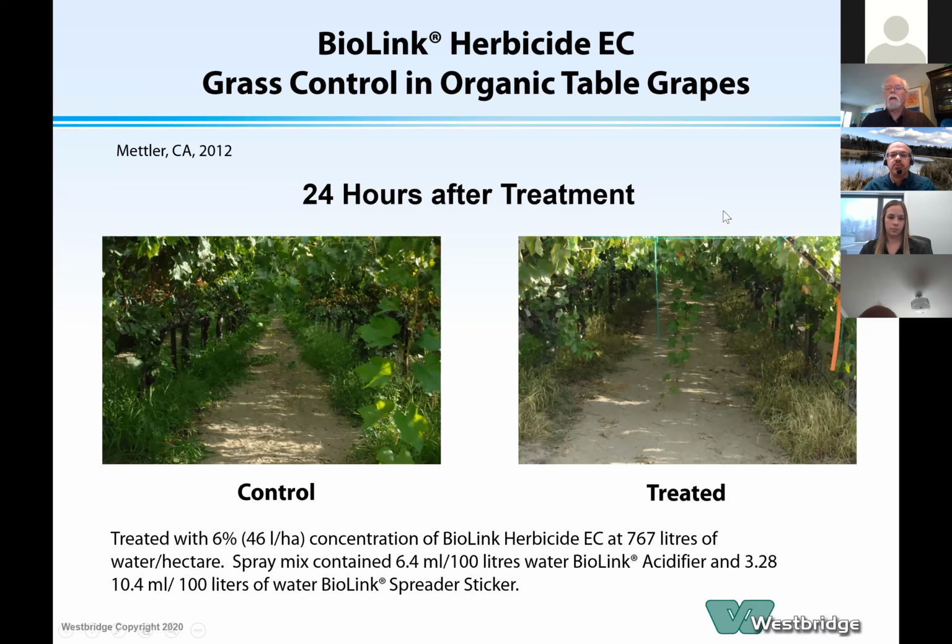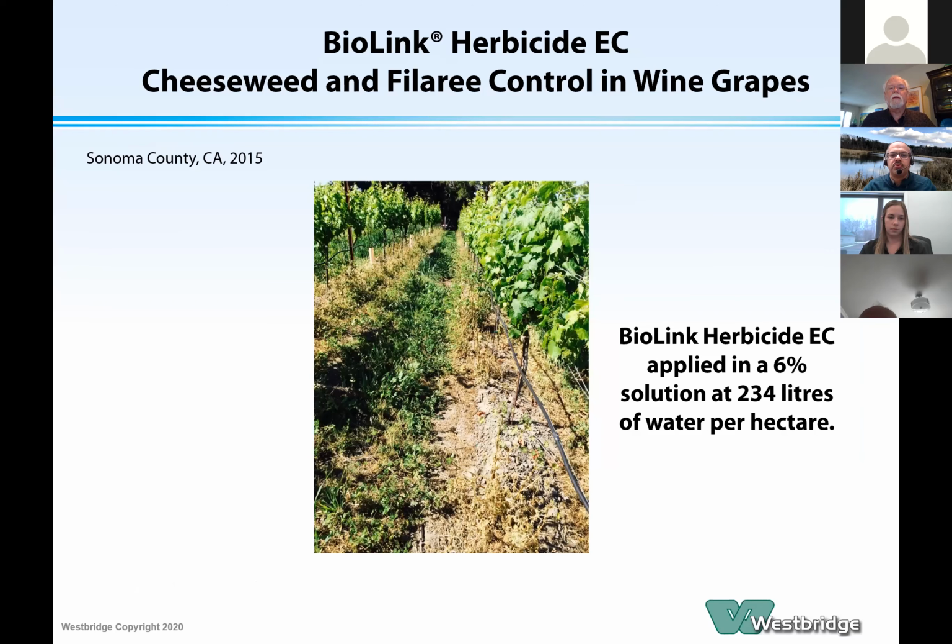When after spraying here, they came back in and the grasses were real brittle, and so they were able to clean up really nice. They now use significantly less volume of water and product as well, because they have things under control and they don't have to use as much product. There's a vineyard here showing the efficacy of the product here.